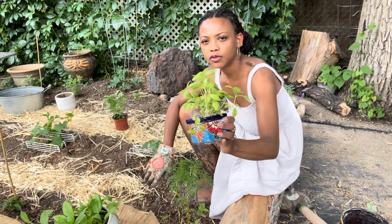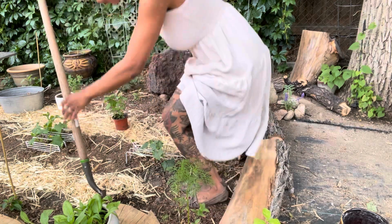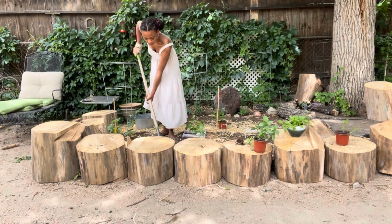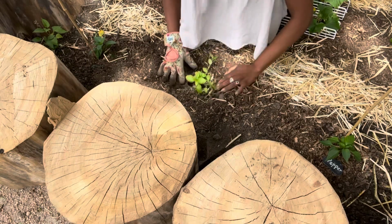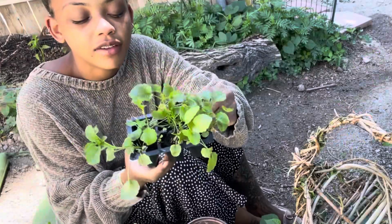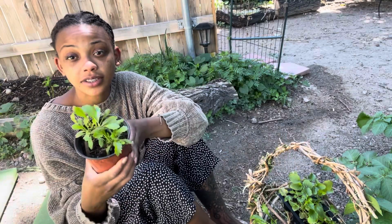I think I'm gonna plant my basil over here too, right next to the peppers and the cucumbers. We have had these flowers in their little seed trays for so long. We're working with pansies, just finished up on these daisies.